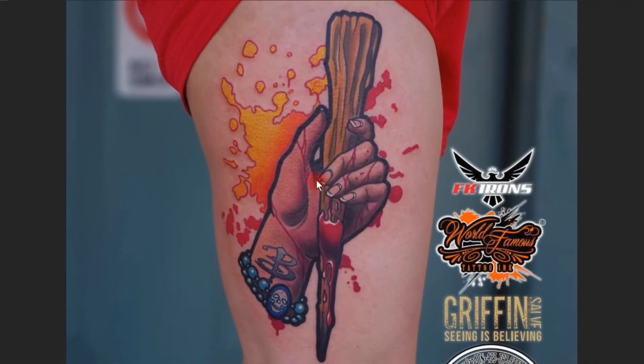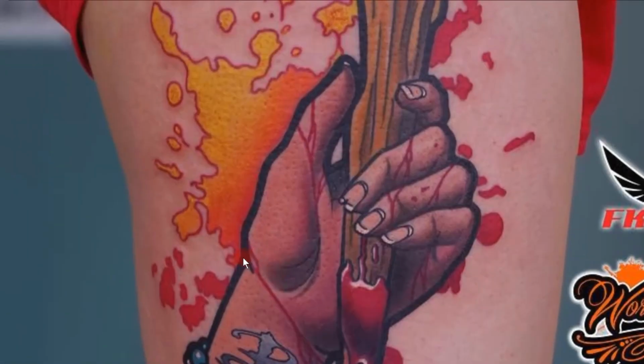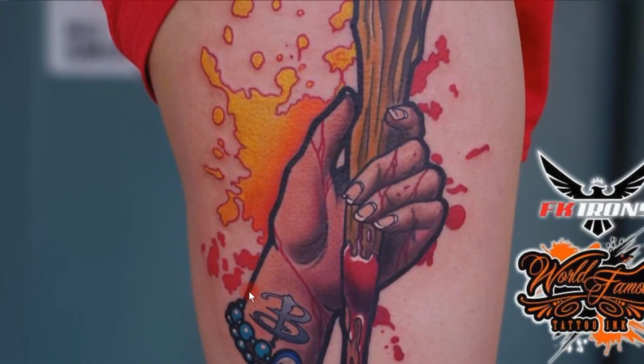Little Buffy the Vampire tribute here. I love it. Again with the color lining, again with the very smooth shading, but on this one, this super bold outline here. This is not easy to do. This is time consuming, takes extra time, and it's difficult to draw two lines so evenly parallel next to each other, and then to fill it in.